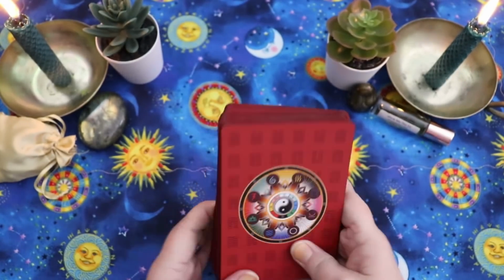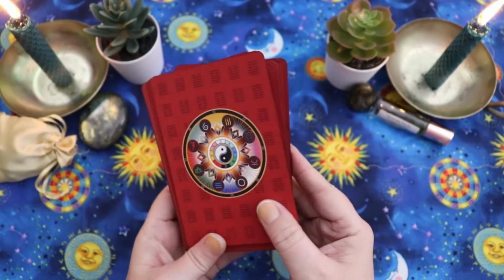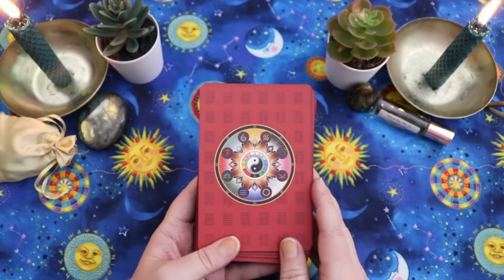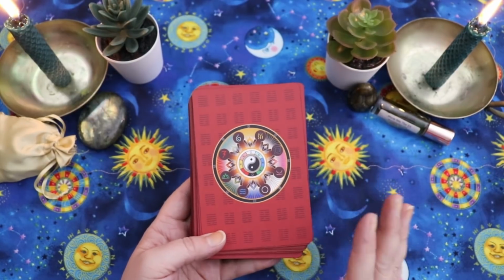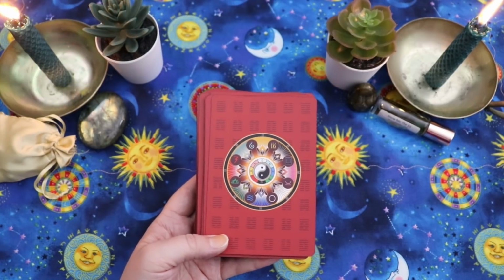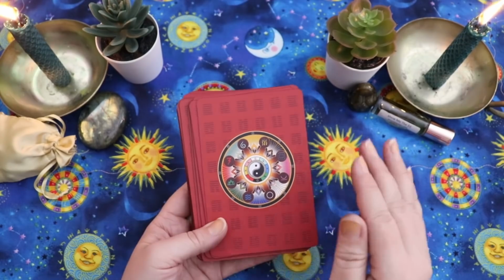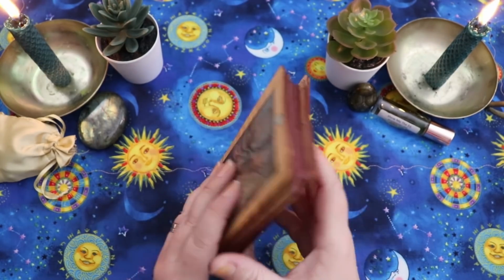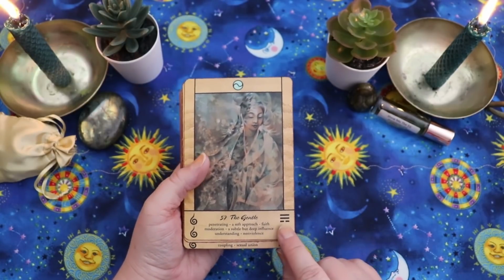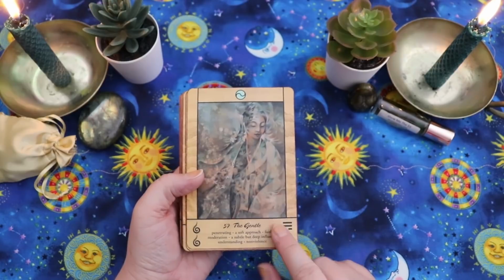So for starters, it's worth pointing out my copy, I edged it in like a maroon. It's the first deck I modified. But anyways, this deck is based on the I Ching, which is a whole divination system all by itself. While it's called the Dao Oracle, which did confuse me because I didn't know a lot about Dao or the I Ching, this is a deck that is 1000% based on the I Ching. So every single card is based on one of the combinations. It's called, oh gosh, am I going to mess this up? A hexagram? Yeah, it's called a hexagram.